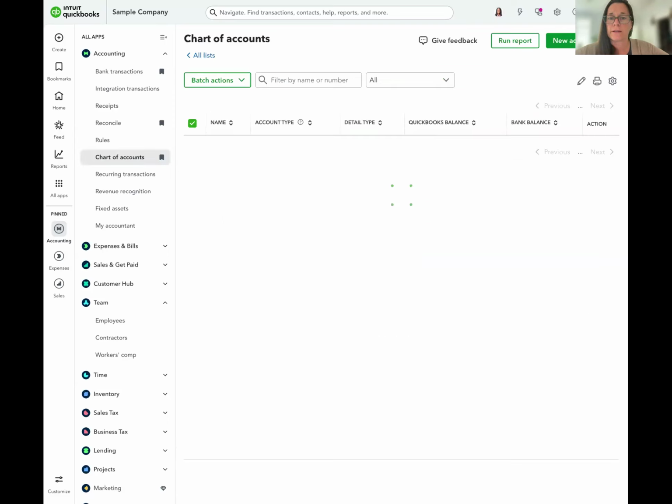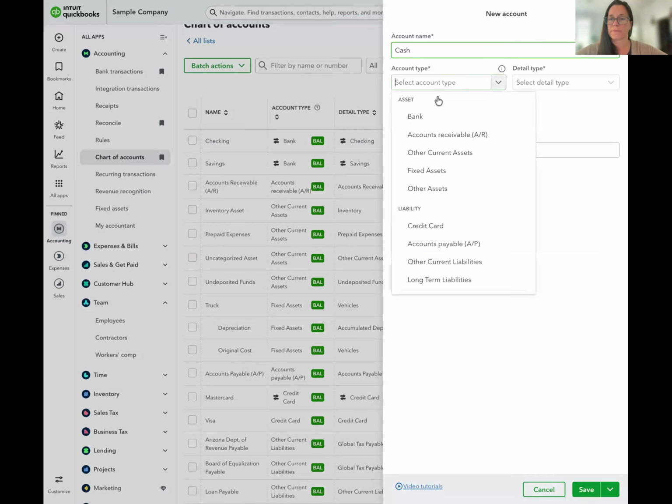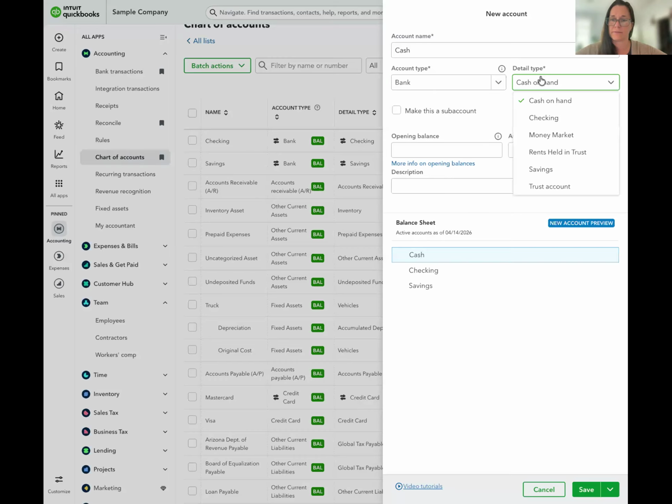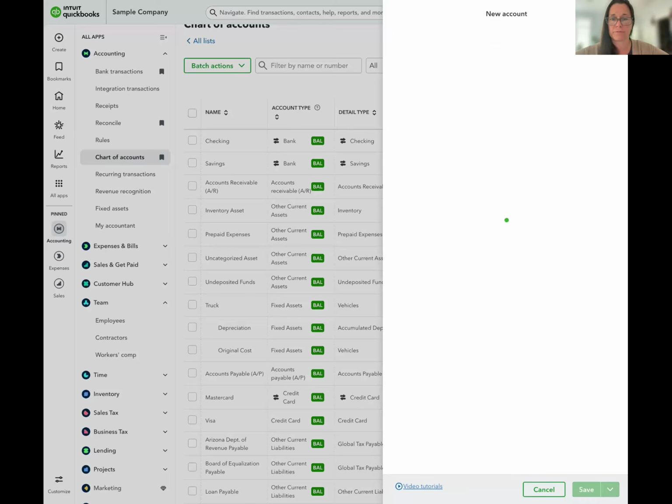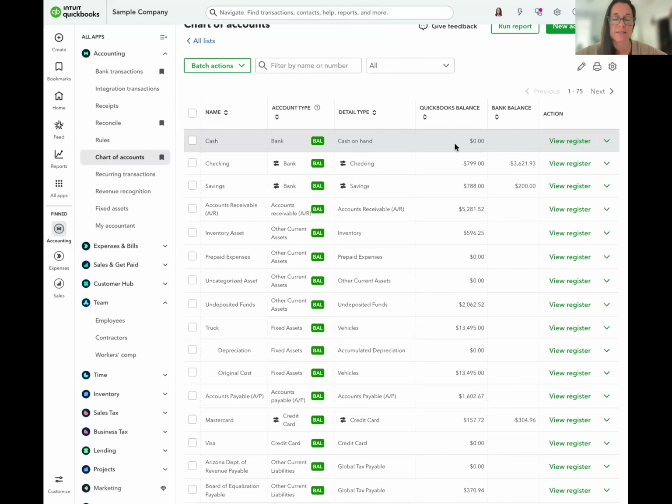If you're using cash a lot, like maybe you're a restaurant or retail space, you would want to add a chart of accounts called cash. And you can add expenses and income through that cash register, is really what we would call it. So I would do new, cash, bank, cash on hand. Here's the deal though. You're going to need to reconcile this every month, just like you would an actual register. I see this all the time where this balance is crazy. It's like you have $10,000 in your cash drawer. That's not accurate. So you'll want to make sure that you're keeping track of that.